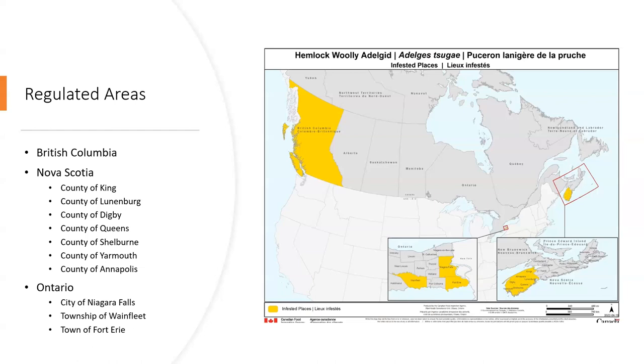However, in 2019, in the Niagara Glen, in the city of Niagara Falls, and then in Waynefleet, two more established populations were found that were on more than just one tree. And so we declared those locations regulated, as just cutting down the trees wasn't going to cut it for eradicating. Then the year after that, we discovered an infestation in the town of Fort Erie. And in that case as well, it was more than just a few trees, so that area was regulated.